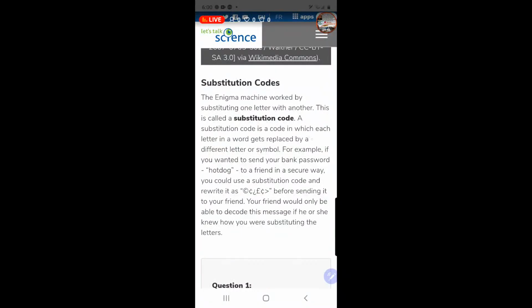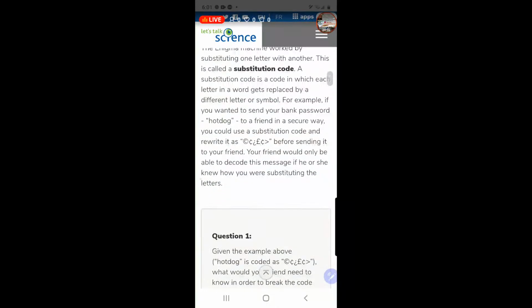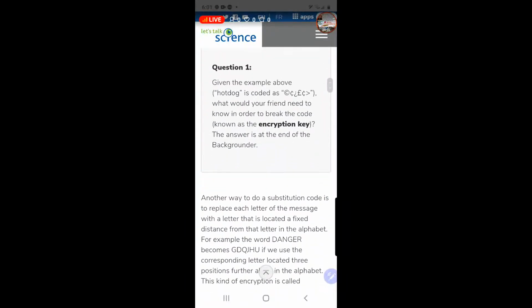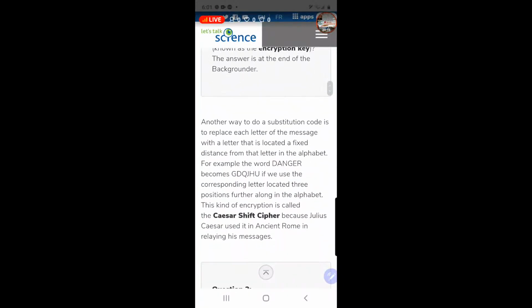A substitution code is a code in which each letter in a word gets replaced by a different letter or symbol. For example, if you wanted to send your bank account number to a friend in a secure way, you could use a substitution code and rewrite it before sending it to your friend. Your friend would only be able to decode this message if he or she knows how you are substituting the letters. What would your friend need to know in order to break the code, known as the encryption key? The answer is at the bottom of the backgrounder.